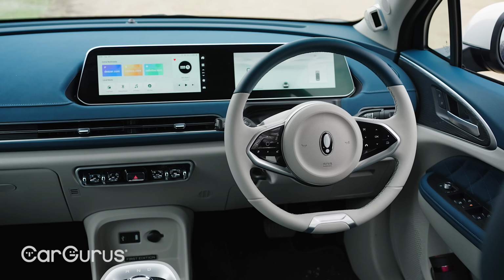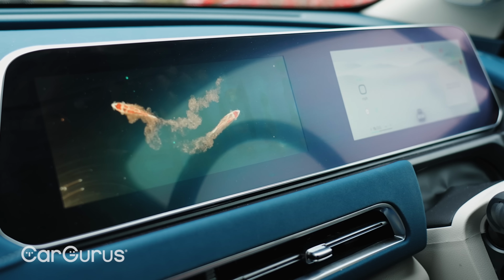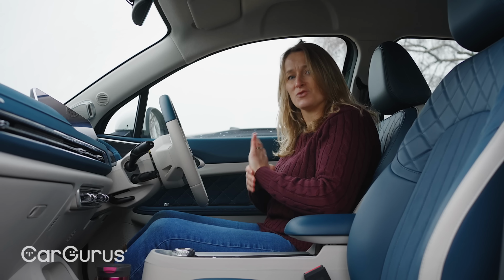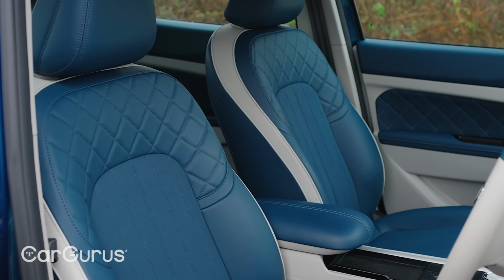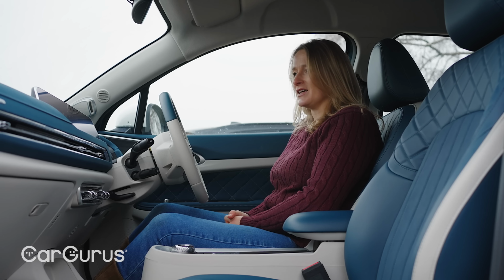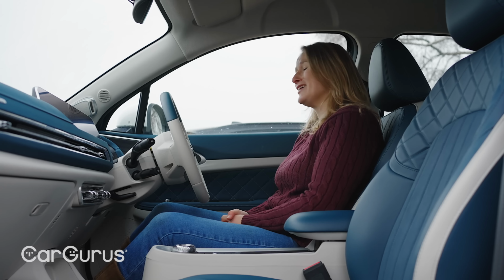So there are quite a lot of details that I like about the Funky Cat, not least it has fish that swim across the screens when you turn the car on. I find that sort of childishly delightful. I think it's really cool. This dual tone interior, it's quite something, isn't it? It's not boring, let's put it that way. I like the fact that you can get it in all different colours.